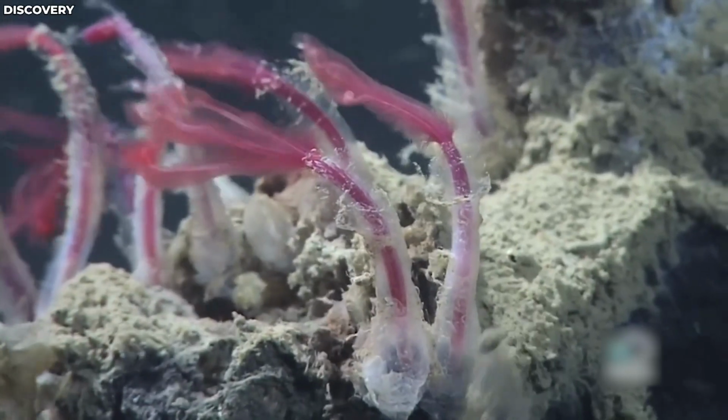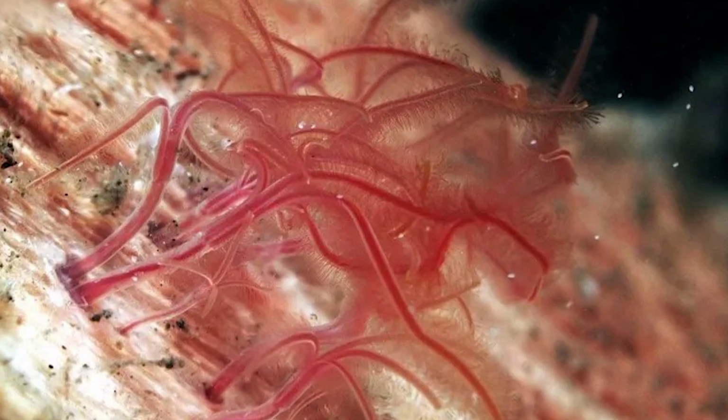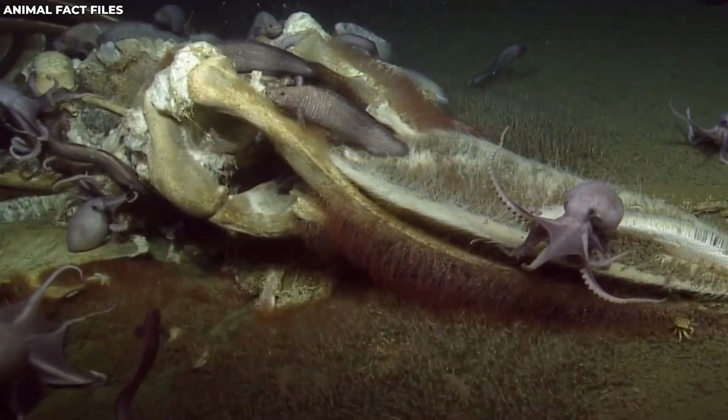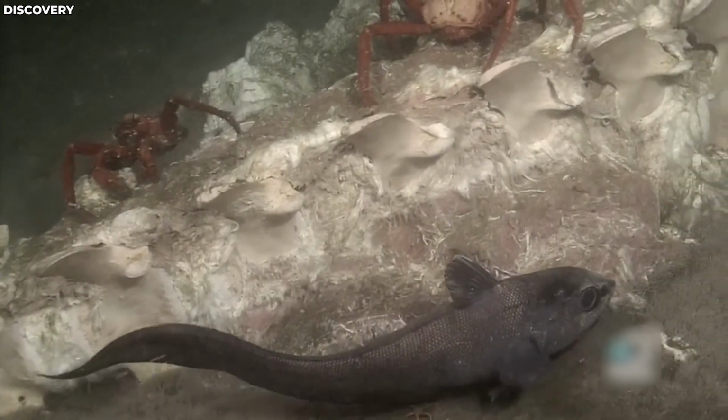Instead, they rely on their symbiotic relationship with these bacteria to break down and assimilate the nutrients from bones. By consuming the bones of large marine animals, they also help recycle nutrients back into the food chain, contributing to the ocean's nutrient cycling.